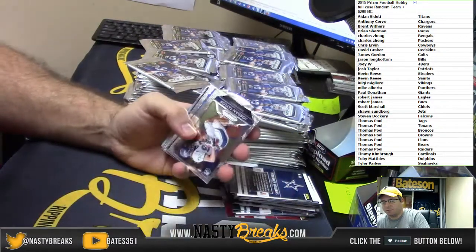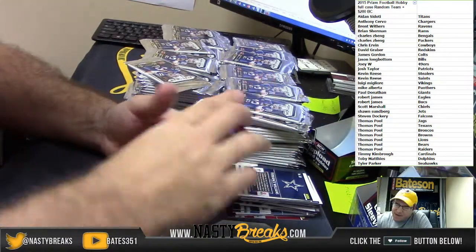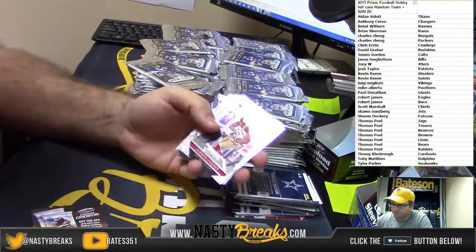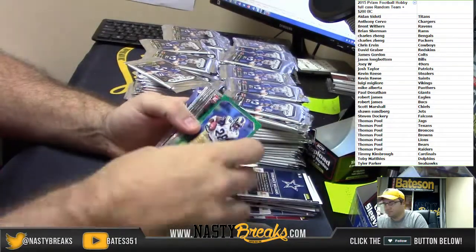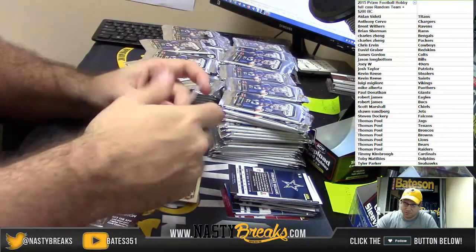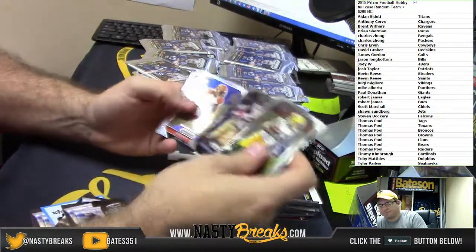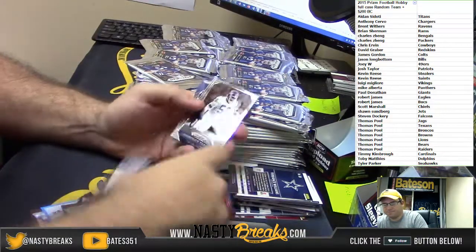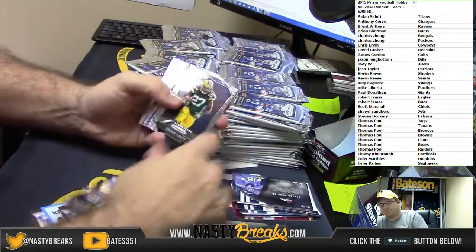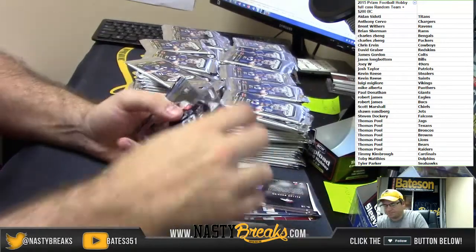Aaron Rodgers, Matthew Stafford. Number to 99, Larry Fitzgerald. Number to 150, Josh Harper. Marshall Faulk, green. Melvin Gordon, short print. Jeremy Hill, Prizm. Melvin Gordon. Blue LeSean McCoy. Amari Cooper.